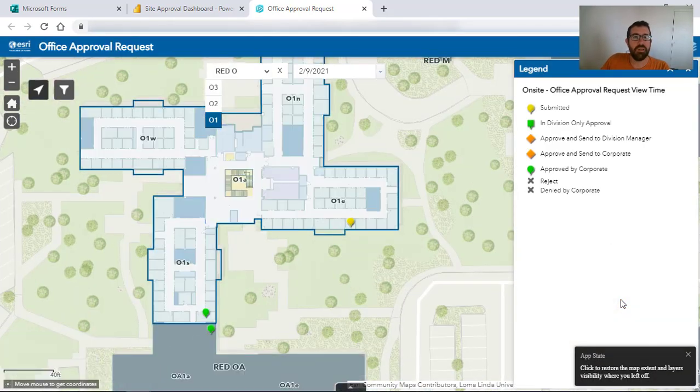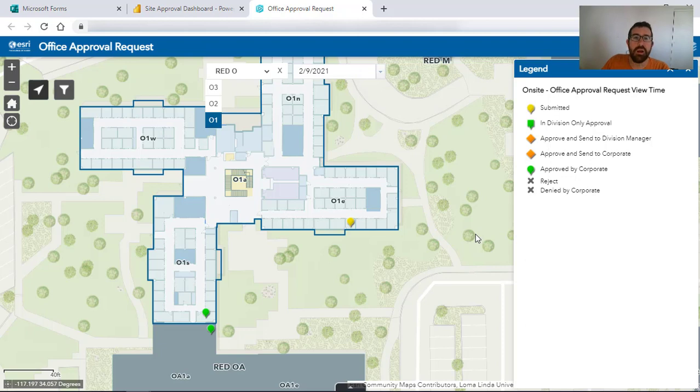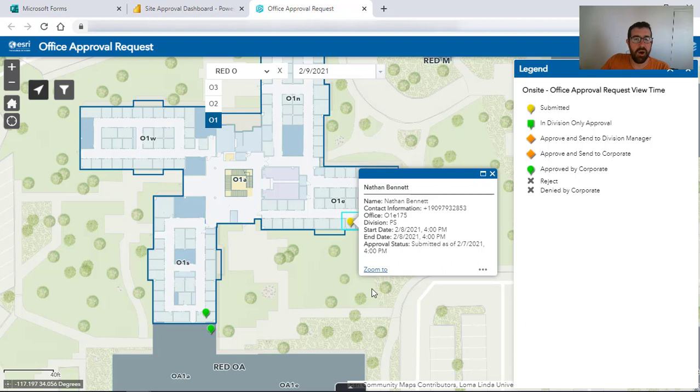So this app is a configuration of ArcGIS Web App Builder with a couple of custom widgets. Those custom widgets make this app not only floor aware, but also time aware, automatically showing the request for the given time period, in this case, February 9th. The app is automatically centered on my office, and I can see my request in the context of what's going on in the rest of the building on campus.